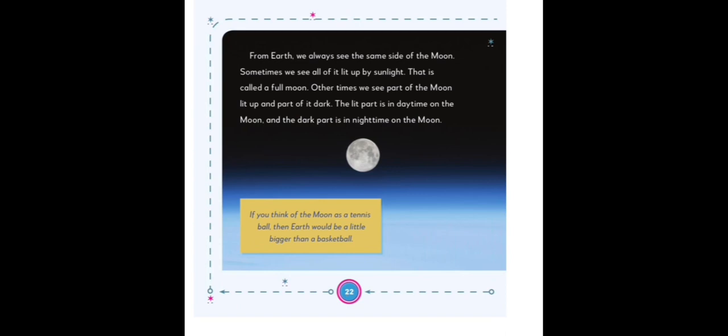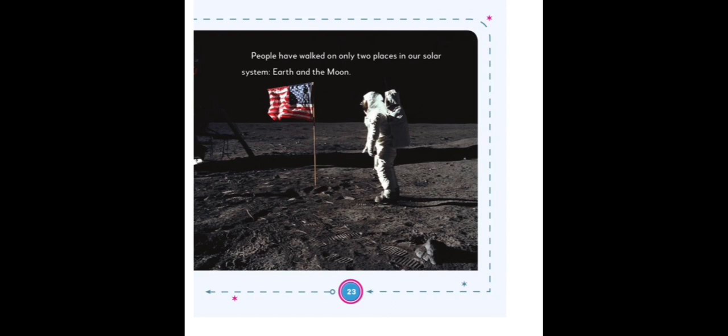From Earth, we always see the same side of the moon. Sometimes we see all of it lit up by sunlight. That is called a full moon. Other times we see part of the moon lit up and part of it dark. The lit part is in daytime on the moon, and the dark part is in nighttime on the moon. If you think of the moon as a tennis ball, then Earth would be a little bigger than a basketball. People have walked on only two places in our solar system, Earth and the moon.